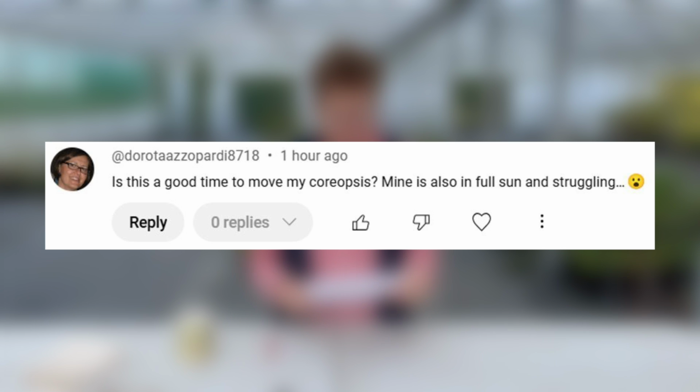Hello, is it a good time to move my Coreopsis? Mine is also in full sun and struggling. Okay, so if it's struggling and not looking happy, then absolutely move it now. It may be flowering, it doesn't matter. It's a struggling plant. Give it a little bit of a haircut, not too much, just take off the top bit of it, lift out a big clump with it, move it to a slightly shadier place, water it in, and you will then have a much happier plant.